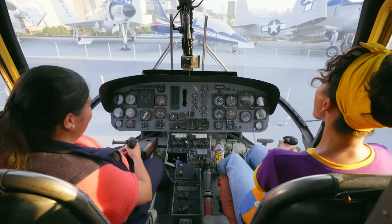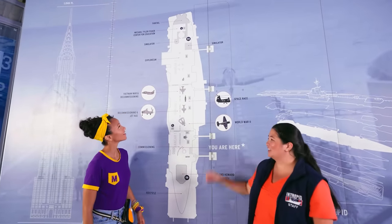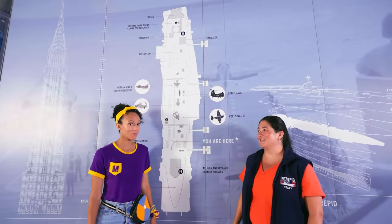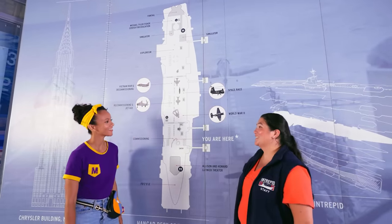Yes. Woo! Oh, cool. This looks like a map of the Intrepid. Yeah, you can see the entire length of the ship. It is as long as 3 football fields lined up end to end. Whoa, that is really, really long. We did some serious walking today. Definitely, a lot of exercise, a lot of steps.